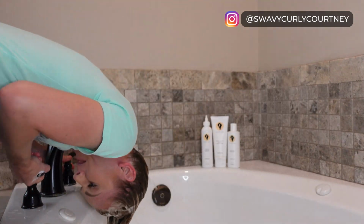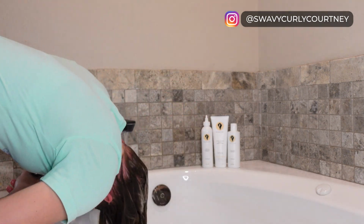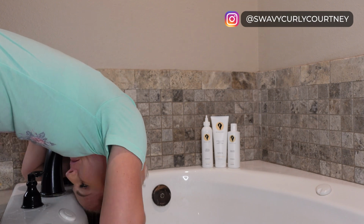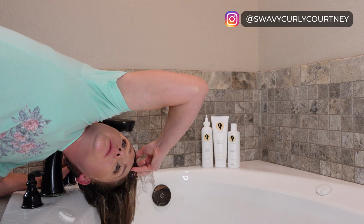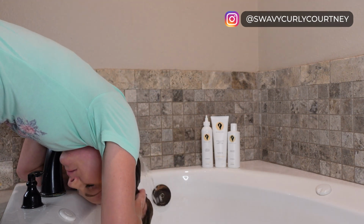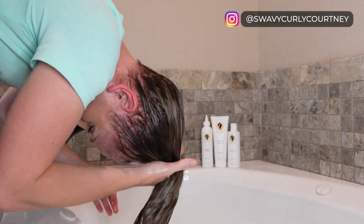Low poo meaning that it is sulfate, silicone, and drying alcohol free, but it is still a shampoo that foams and lathers. So instead of a co-wash or conditioner wash or a no poo, something that does not foam, suds, or lather at all, this is a low poo. It does foam, suds, and lather, just without the sulfates.